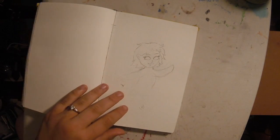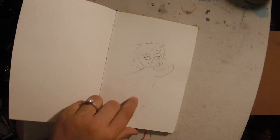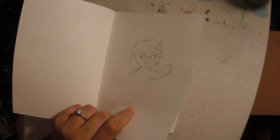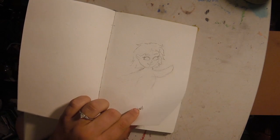Okay, this is one that ended up making me very sad. I liked how the character was starting to turn out, but then I ended up erasing and it ripped through the page, so I was like, well, that character's done with, and I never went back to her, so, oh well.